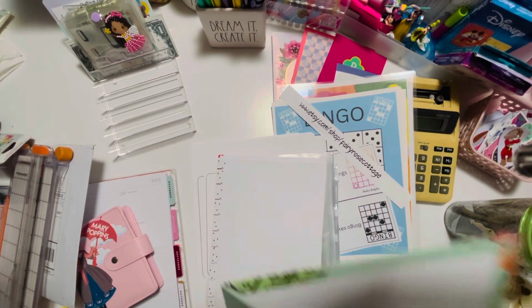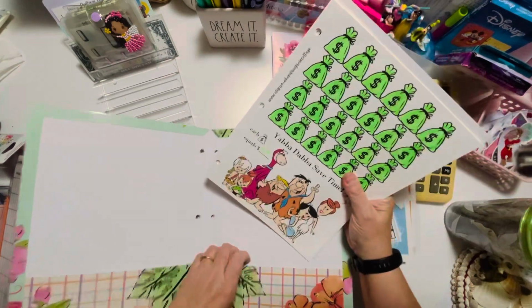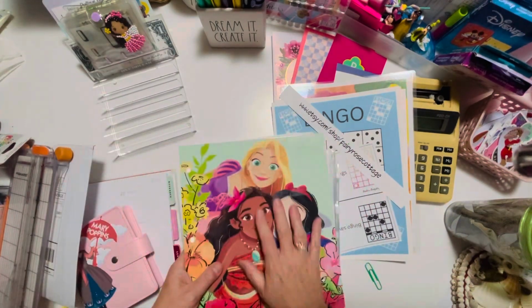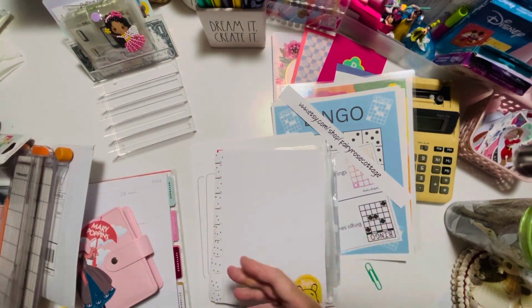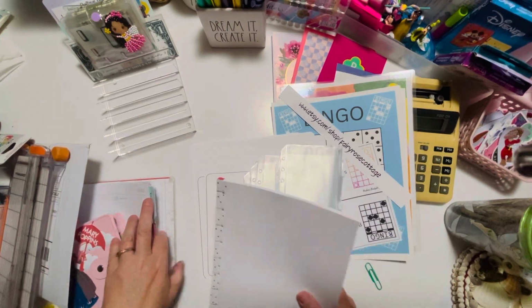I think I'm going to put all the finished savings challenges that I'm not going to repeat for now in here. And I'll have to label it. Okay, let me finish one subject before going on to the next. I'm not very good at that lately.